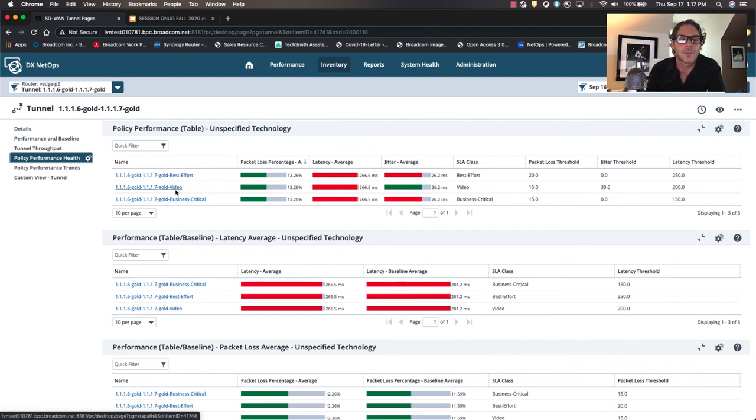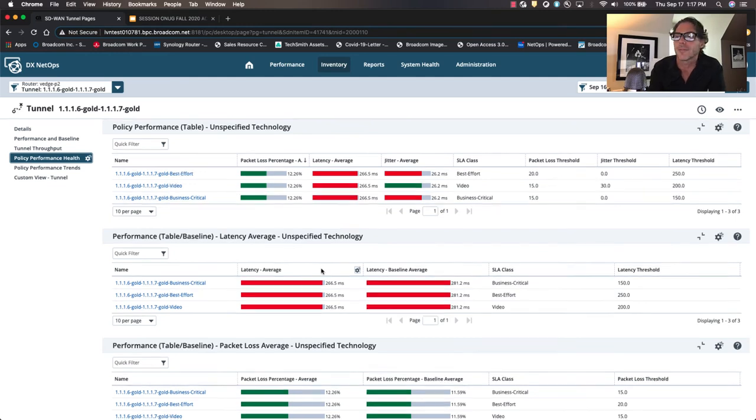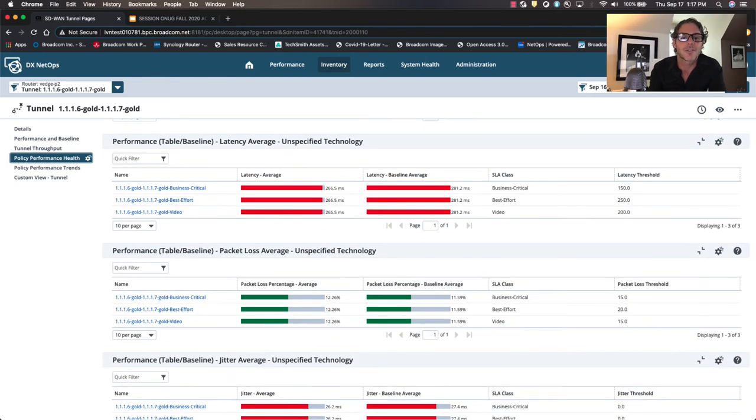I can see where I'm green. I can see where I'm red. I can quickly understand what those thresholds are. I don't need to go and log into the SD-WAN orchestrator or controller to get that information. It's presented to me directly here.